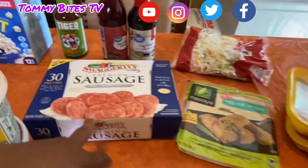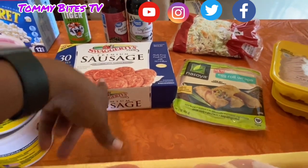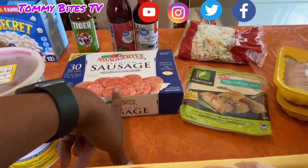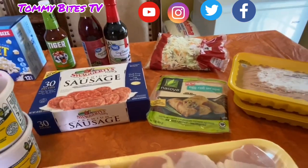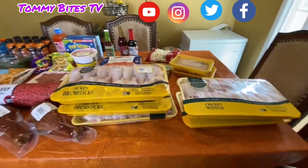And then over here, I bought another box of the 30 patties. And this was six and some change, I believe. And so that's it for this haul. I hope that you enjoyed it.